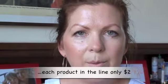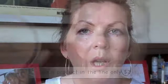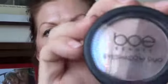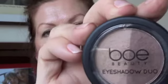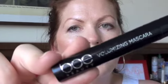Now if you've watched my previous video, you'll know that this is a cosmetic line that's made by Woolworths and stocked exclusively in Big W. Ones that I particularly like and use quite regularly is the pressed powder. This one's in number 2 Natural. The Eyeshadow Duo. This one's in number 2122 Natural Beauty. The Volumizing Mascara, which I use most days, at least on my lower lashes.